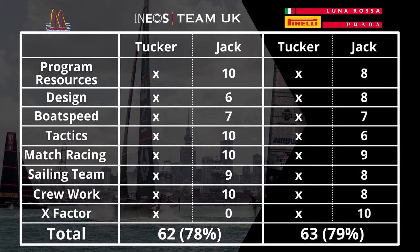Yeah, well, I put a lot of weight on my X factor, so we'll certainly get a look at those numbers. But I think it's very even. But I lean with Luna Rossa as the team that I'm going to put my money on.